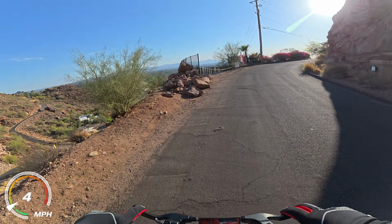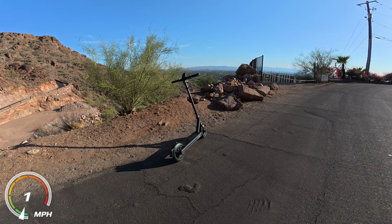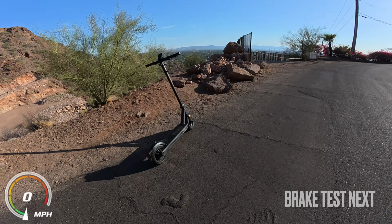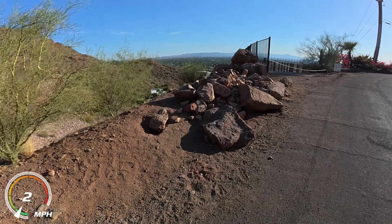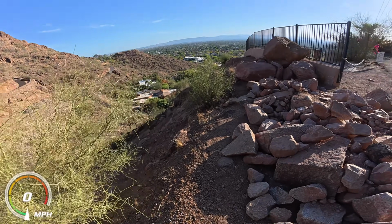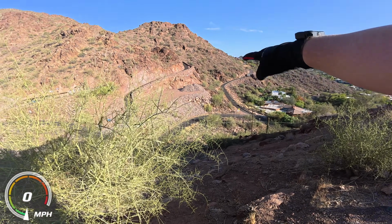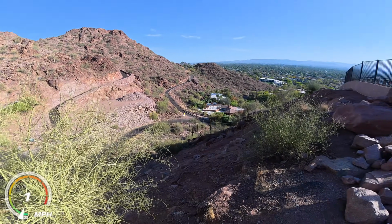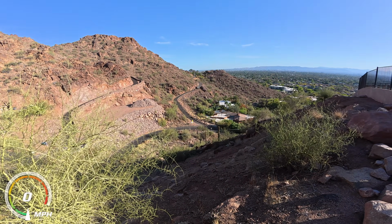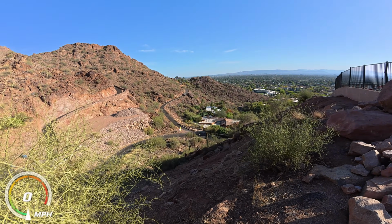I'll go ahead and pull over here. All right, folks, there's our VX2 Extreme GT. Made it up this 23% grade with ease. Give you a quick look at what we just came up here. I don't know how well you can see this, but there's the road snaking up the mountain that we just came up. Super steep stuff. We gained a lot of altitude in a short amount of time. But anyways, beautiful views of the Phoenix metro here this afternoon.